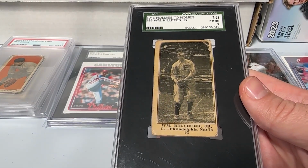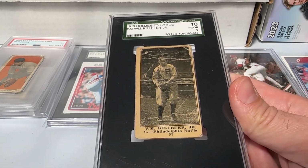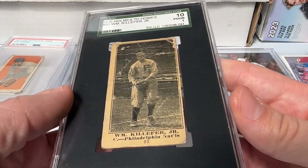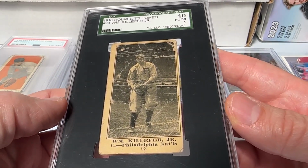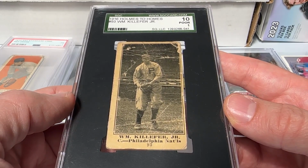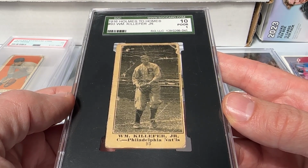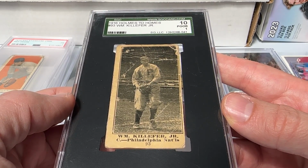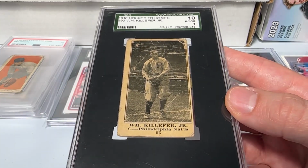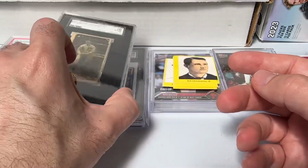Killefer was a Phillies catcher. He was on the 1915 team that won the pennant, the very first Phillies team to reach the postseason. So that's pretty neat. He was a catcher for a few years there. He was a favorite of Grover Cleveland Alexander's, and he was actually traded with Grover Cleveland when the Phillies ended up trading those two for a couple of players and cash considerations, which I think was the biggest part of that deal. So thought it was neat to pick that one up.